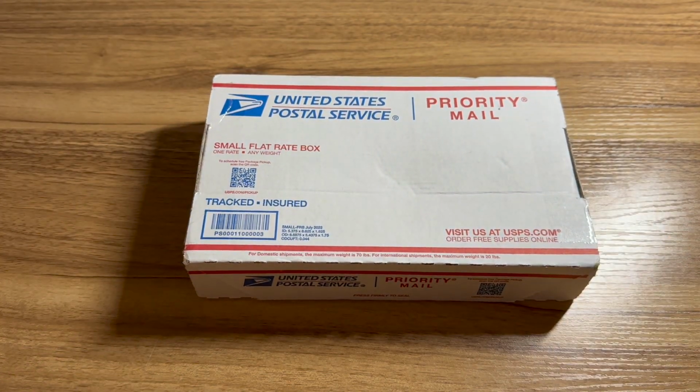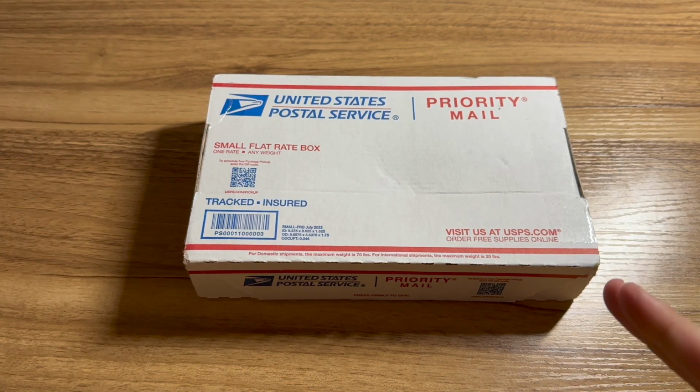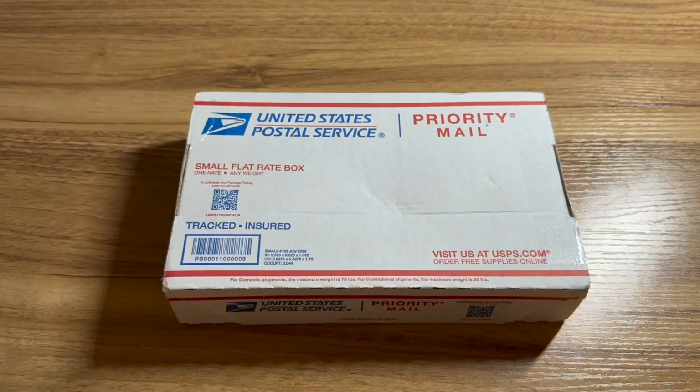We got another package. Inside of this package should be an iPhone X, except not any iPhone X. This iPhone X is running iOS 12. This cost me just shy of $120, and I bought it with intentions of jailbreaking it and using it as a secondary device. So let's go ahead and unbox it.